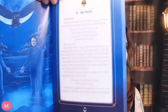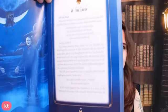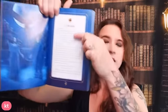So let's look inside. One cool thing about this deck, if you are an Edgar Allan Poe fan, each illustration in here, let me move some of my stuff, is actually associated with a scene in any of his works. And they actually list out exactly where it's from. So for instance, the Lovers, you'll see here, it's from The Tell-Tale Heart. And it even includes where it's from.